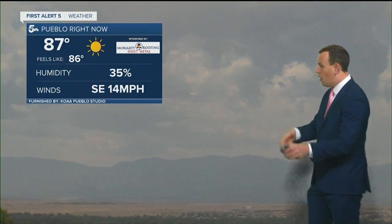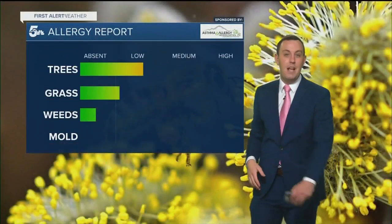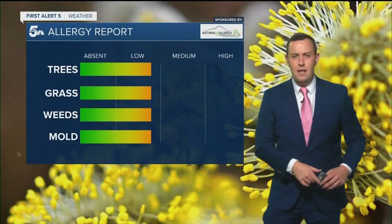We've got a little darker skies at our Pueblo camera, 87 degrees, but all that billowing cloud development over the mountains, even coming up over town a little bit. The algae report, quickly, everything's low, but let's launch into the important stuff. Temperatures outside, absolutely we are warm enough for strong storm development. We've got temperatures actually in a pretty good spot in the 80s.